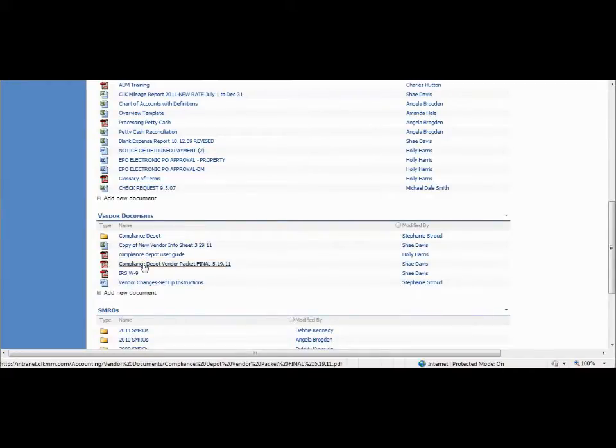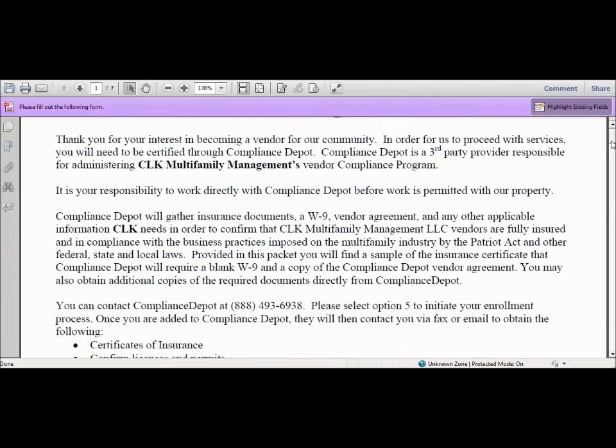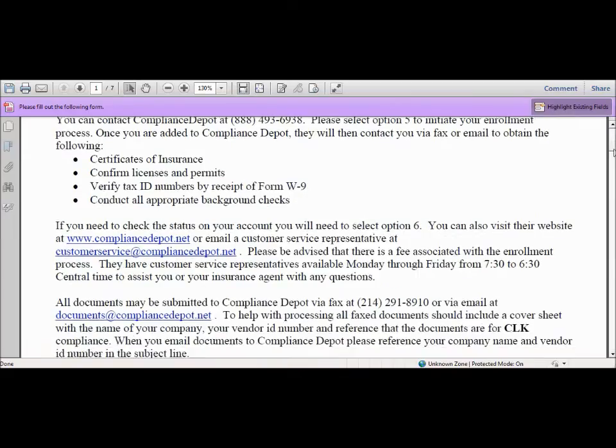Under that folder, it says Compliance Depot Vendor Packet. This will always have the most up-to-date packet information for your vendors. In this packet, you can print it out, hand it to your vendor. The idea is for the vendor to get themselves set up with Compliance Depot, but this will give them a nice jump start. The first cover letter explains why COK uses Compliance Depot, what information that Compliance Depot will look at and gather, including certificates of insurance, licenses and permits, tax ID numbers, W-9, and all the background checks.